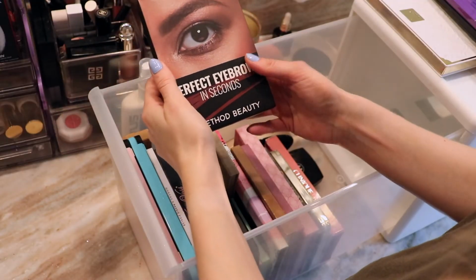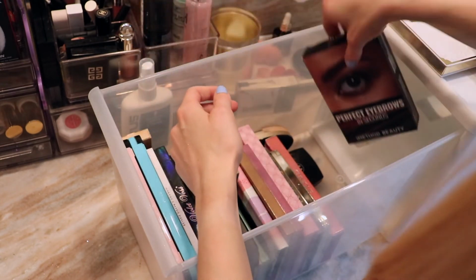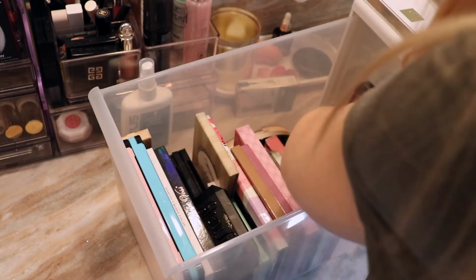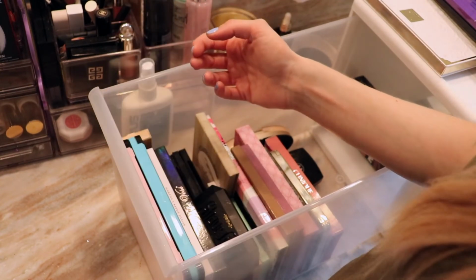This is the iMethod Beauty Brow Kit that I did a video with and giveaway with back in April. So I'm gonna keep that in here because they're kind of a chunky box. And then this also goes with the eyelashes. This is just an extra eyeliner. I'm gonna put that down there.